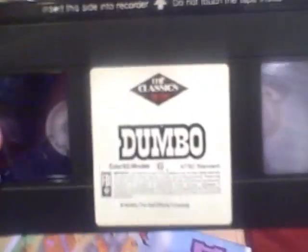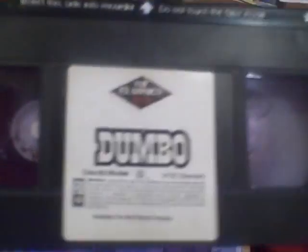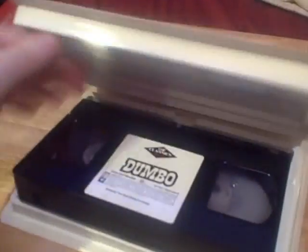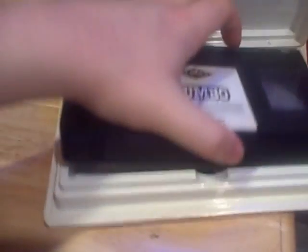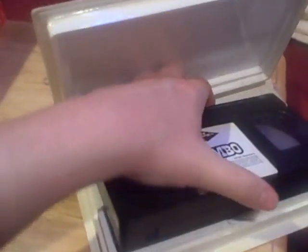Okay. Here's the label. Printed on October 1st, 1986. October 1st. Yep. 1984 FBI warning. 1984 Classics Walt Disney Home Video logo, which is finally on this tape. But, again, it freezes for 10 seconds. What a shocker, huh?